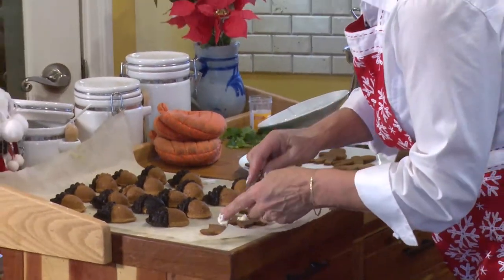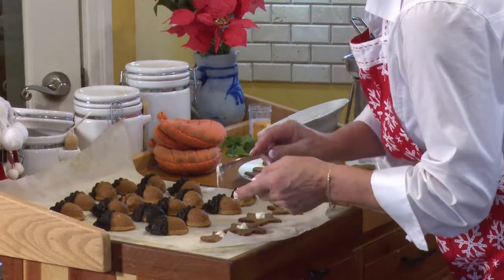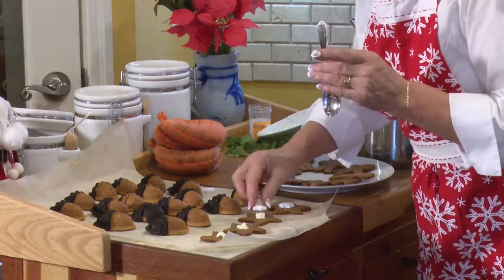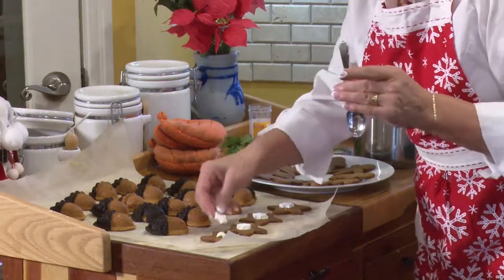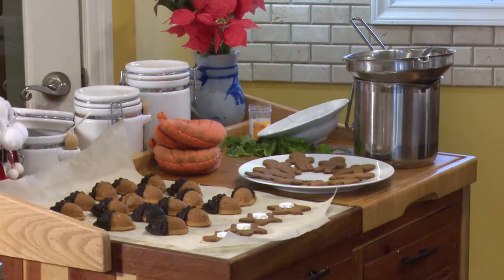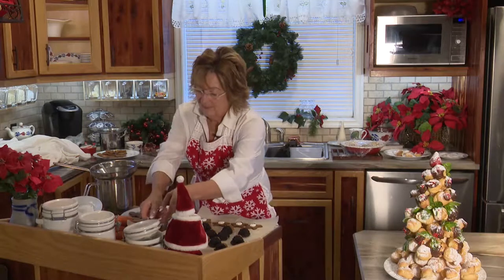On my next Christmas show, I'm probably going to show you how to make chocolate baskets, cages, so to speak, that you can set your other dessert inside of. It's pretty cool. But I don't have time for that today. But you see, I got the stars with the snowflakes in the middle of it. And then, again, just a slight dusting makes it pretty.